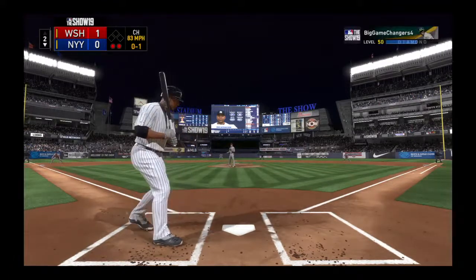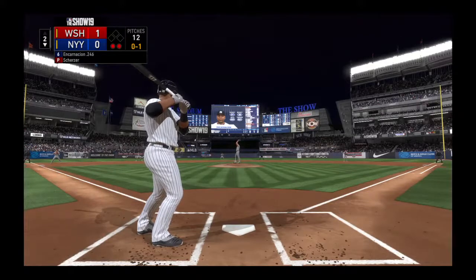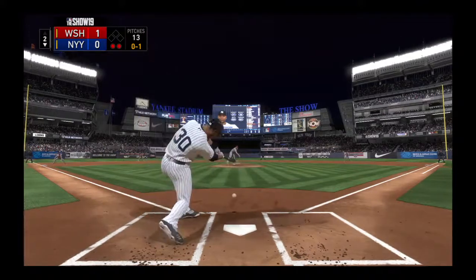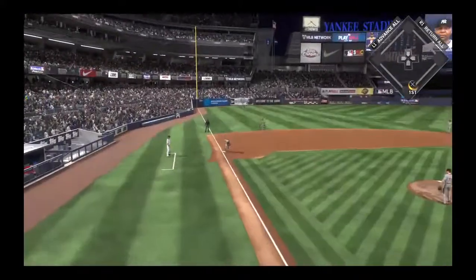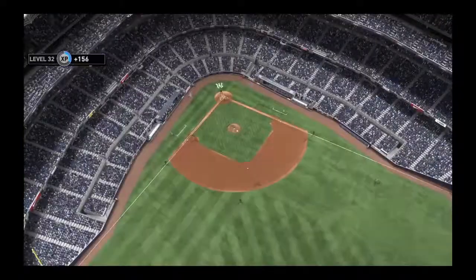And here's a called strike to the 36-year-old veteran. It's 0-1. Not a bad take there on that first pitch. Not a real good idea to go up there looking for a changeup to hit. Sometimes you just have to tip your cap. Throw to first in.